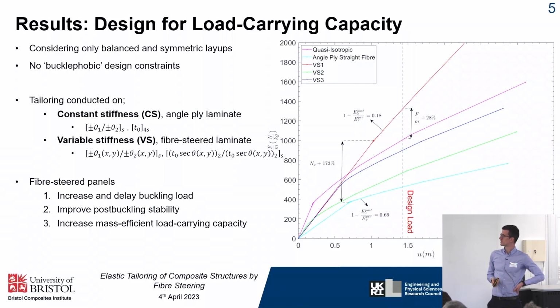As you can see in the case of VS 1, we have a fairly substantial increase in load carrying capacity when compared to the quasi-isotropic design, which, if you look on the vertical axis, the results are normalized by mass. So per unit mass, how much force can this structure take? And as such, the variable stiffness or the fibre-steered structure can take more, which is good for our concept.